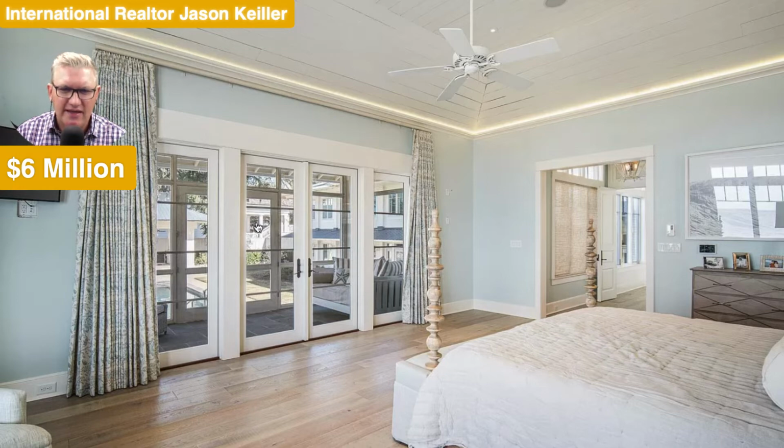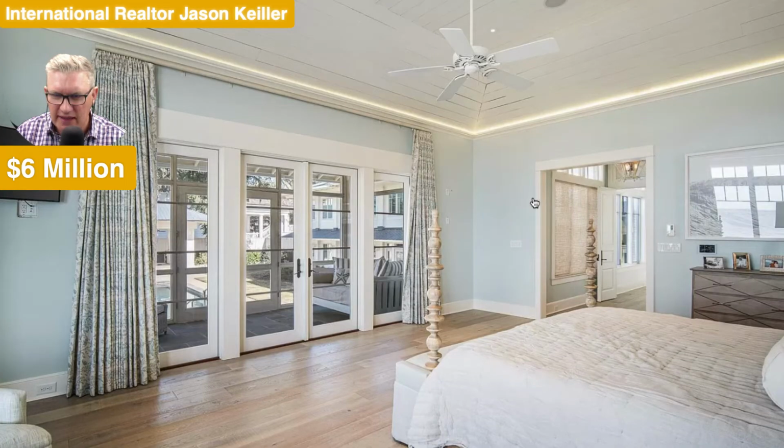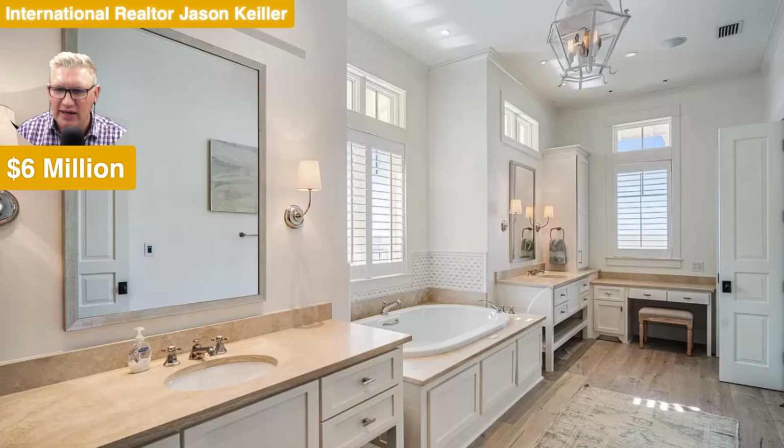French doors out into a sunroom and a place to sit, relax, and read a book. Loving this big entranceway here. Lovely and wide entranceway. That is nice. I mean, with a capital N. French doors out again to the pool. Views to the water and their own jetty. I mean, it is impressive. This is an estate, and Alabama delivers at $6 million. It certainly does. You leave to some of the more affordable states, and here we are.